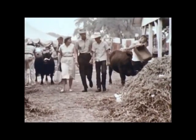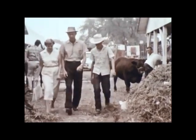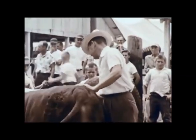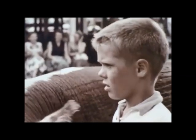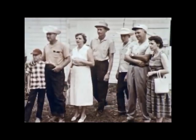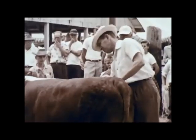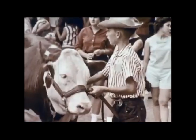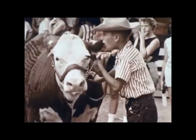Many corn farmers are also in the business of raising superior livestock for market. And interest in prize animals starts young. Each boy has raised the steer he shows at the county 4-H fair.